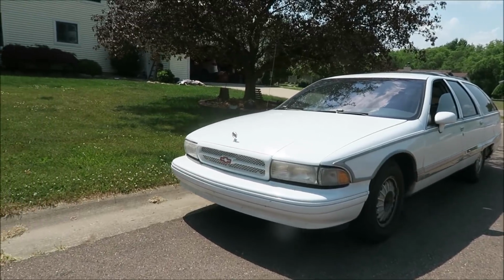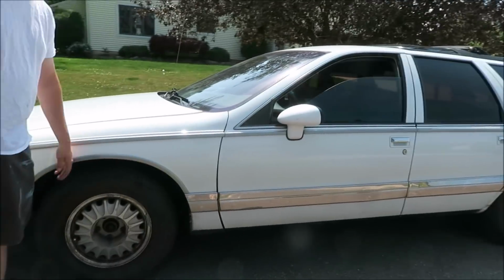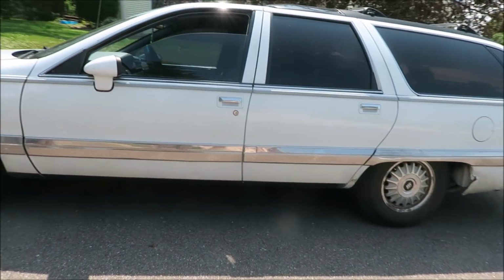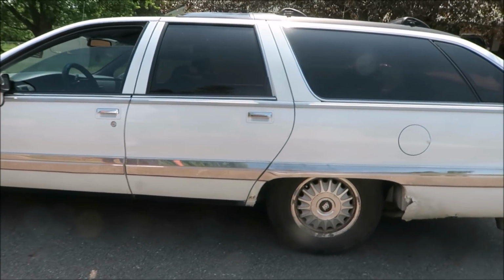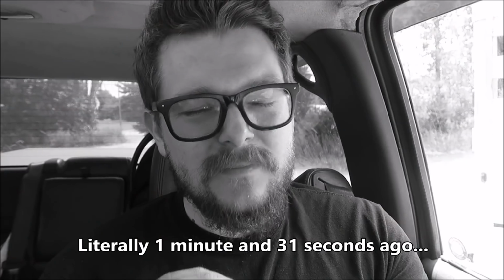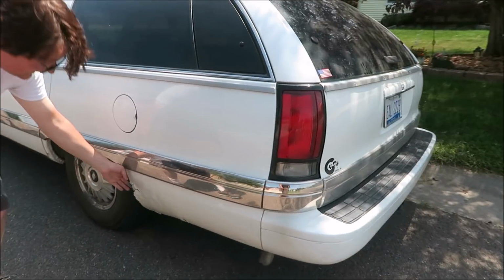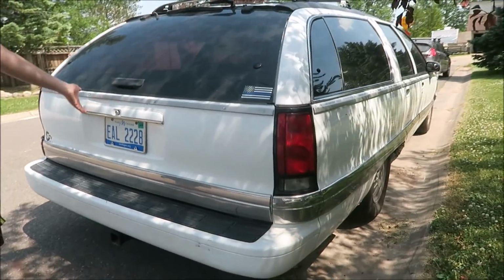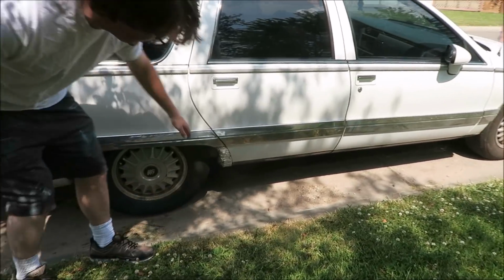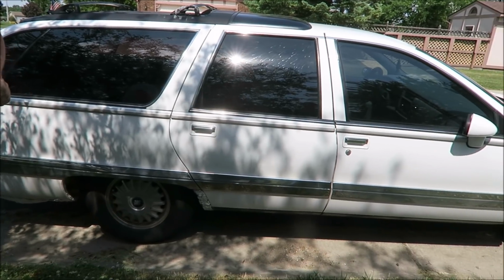It drives real nice. It's got a couple cosmetic flaws. This literally came off like a week ago, but it's okay. I looked it up on eBay, it's like 40 bucks, but that's fine. You can see it's got a little bit of rust around the wheels. I'm tired of dealing with rust. And then back here, the doors are solid. It's got some messy Bondo here, which I know is pretty ugly, but it's pretty clean for how old it is, I think.